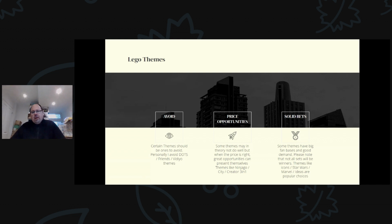Then there's other themes I look at from a price opportunity. These are usually themes that I might avoid, but when the price is right, some great opportunities can present themselves. Themes like Ninjago, Lego City, even Creator 3-in-1. I am going to create a video at some point in the near future where I highlight some of my best returns on investment from a Lego investing perspective. It's often these sets that are my biggest winners.